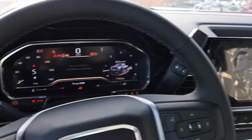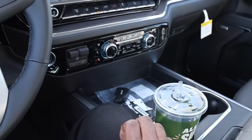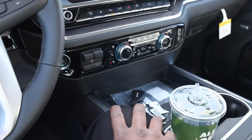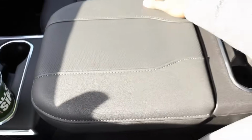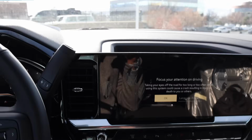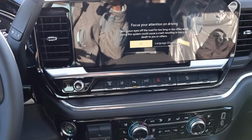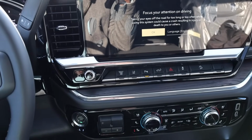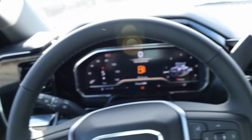The SLE also has them too, but with this truck, you have dual climate control standard, and heated seats are standard. However, ventilated seats is an option. This center console is an option with the SLT. And this interior is different from the Denali. This interior is kind of the same thing you see in the Chevys. When you move up to an AT4 and Denali Ultimate, it has the premium interior. So the only thing that changes is just the layout down here, but the screen sizes are the same.